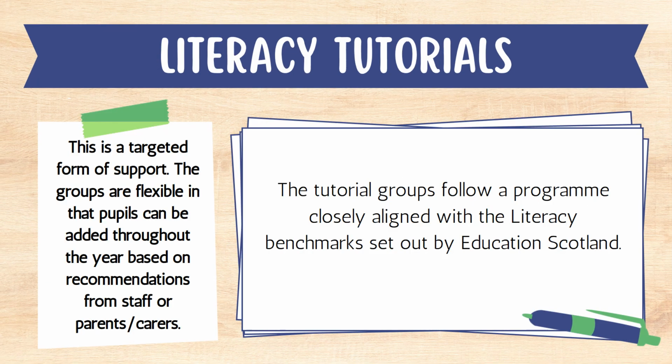Literacy tutorials are available for pupils in S1 to S3. The groups are flexible, which means that pupils can be added throughout the year, and that might be due to a recommendation given from staff, perhaps their English teacher or their guidance teacher or another teacher who's noticed that they could do with a little bit of extra support with their literacy skills, or it might come directly as a request from parents or carers if they feel that their child needs a little bit of extra support with literacy.